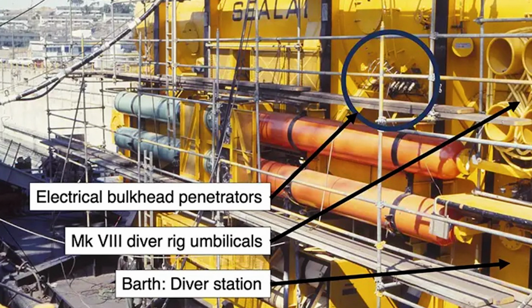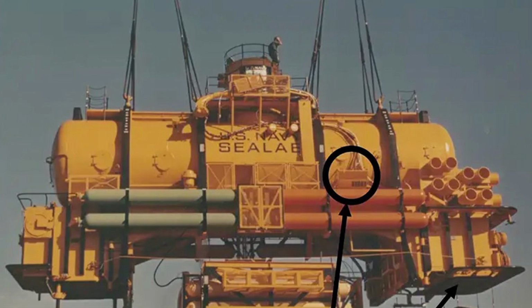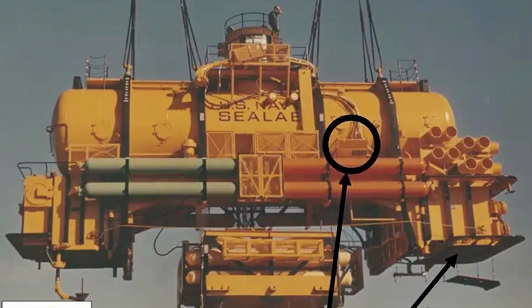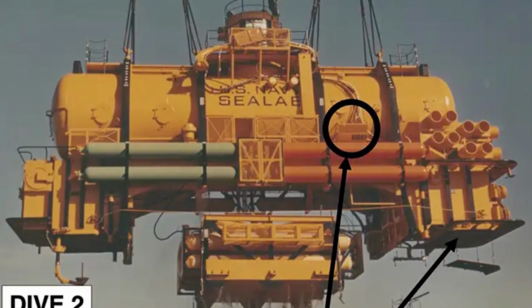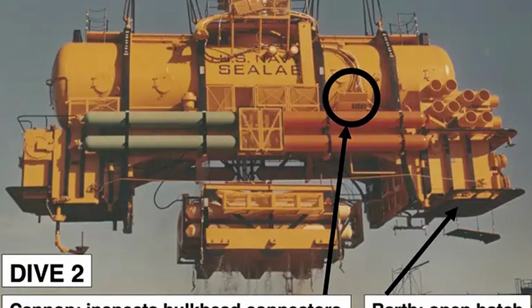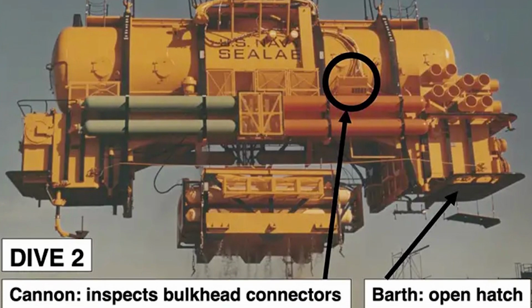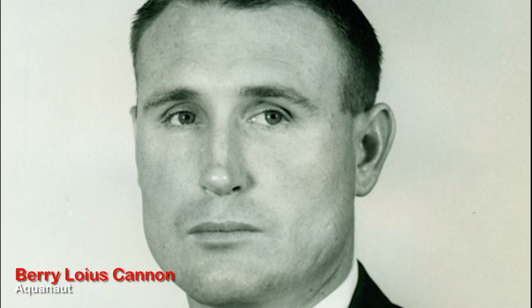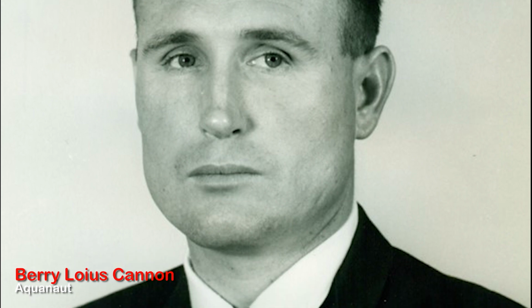Because of this electric cable going down and carrying such high electricity, the aquanauts, or the divers, were exposed to electricity. Although there were protection measures like grounding, on that fateful day something was going wrong with the grounding.